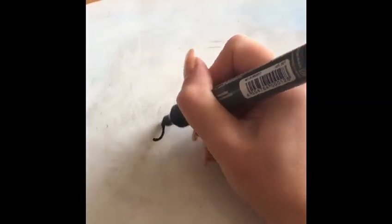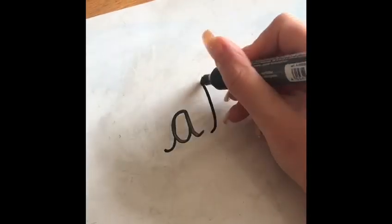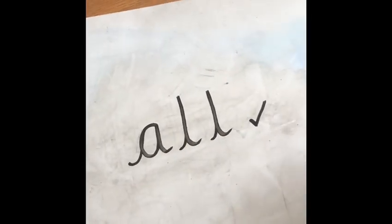Tricky word all. Okay, just have a go. Tricky word all, it starts with an A, and then we have an L, and then another L. So tricky word all is A-L-L. Give it a tick if you've got it right. Well done. Right, it's the last one now, guys.